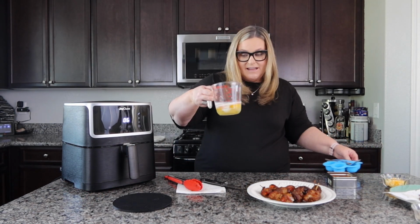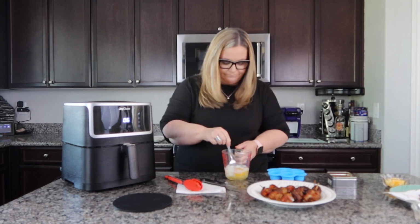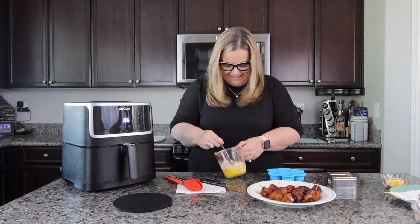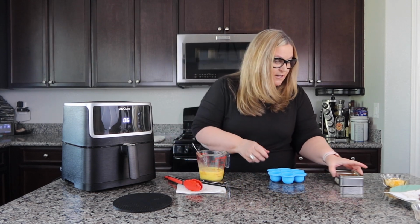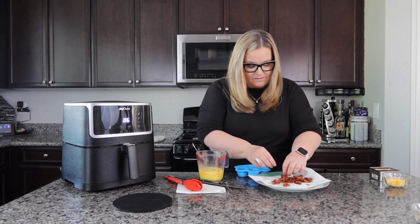Okay, so I got 3 eggs, a splash of milk, little salt, little pepper, fork. I mean, really, you can just fork this. Oh, it's awesome. Okay, so nice and mixed. I'm gonna go back and grab my bacon. I might want to make these smaller.